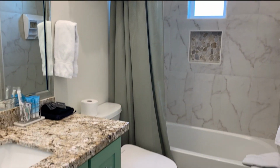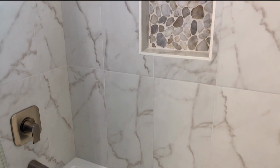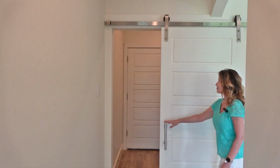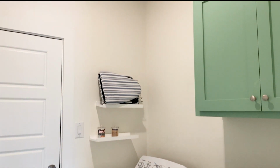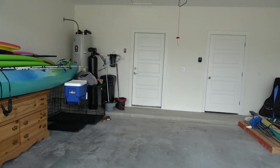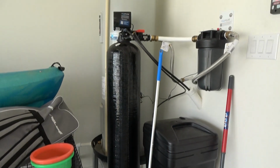Conveniently located to the 2 guest bedrooms, the guest bath features a gorgeous tub shower combo. Behind this sliding door, we'll find the laundry room, which leads to the garage. Let's check out the two-car garage. This home has a water softening system.